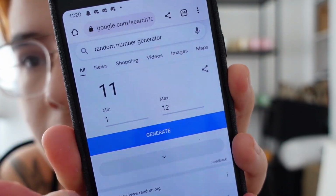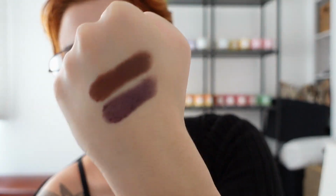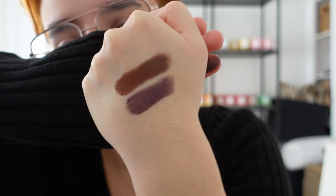All right, now we're going into the Nocturnal, which is a 12 pan palette. Let's generate a number. 3. So 3 is Witching Hour, which is this deep purple matte that matches with Seed quite nicely. So far this look is going to be very dark. As you can see right there, Witching Hour is the second shade down there. It's a really deep plum shade.